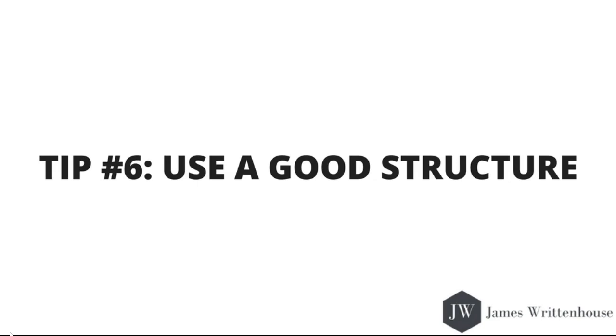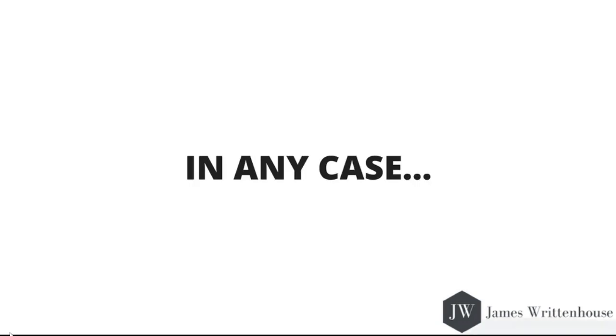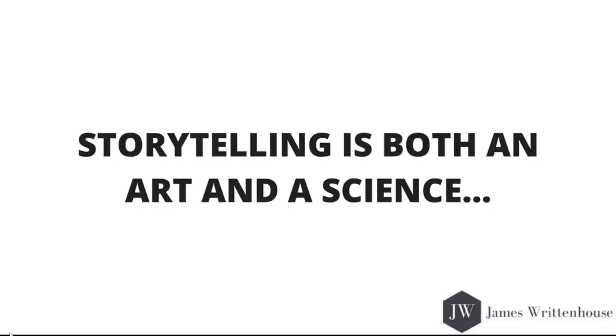Tip number 6, use a good structure. If you're using the structure from the previous video, then this shouldn't be a problem. In any case, your story should have a solid and logical structure to it. Otherwise, your story's impact will leave much to be desired. Storytelling is both an art and a science, and part of the science is having a solid structure.